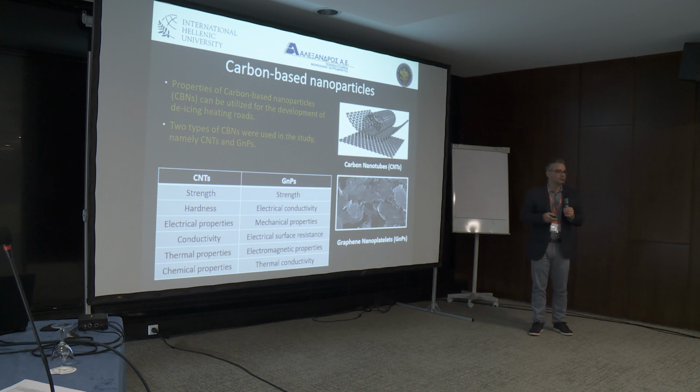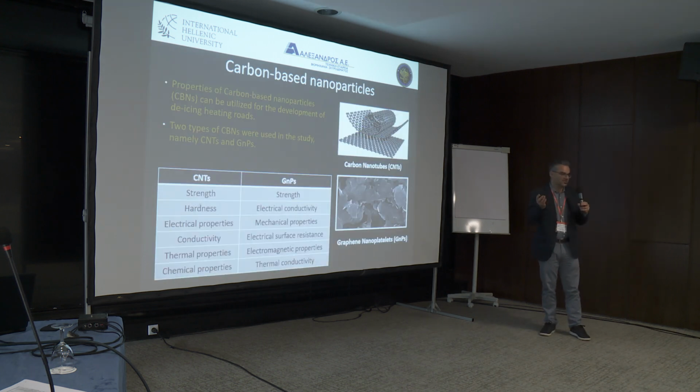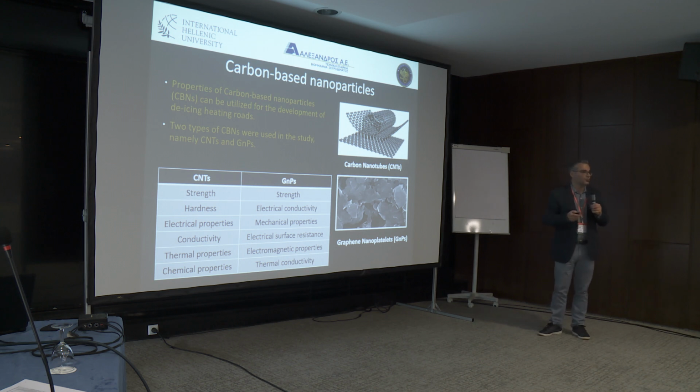And why do we actually need the carbon nanostructure? Because it diffuses the heat much more easily and in a faster way. So, to my understanding, this is the first time that this is being applied. I'm not an expert on this, but people also from Alexandros are here. I don't want to stick on the carbon-based nanoparticles, carbon nanotubes or graphene nanoplatelets. In the present study, they have used both cases just to figure out which is the best case.